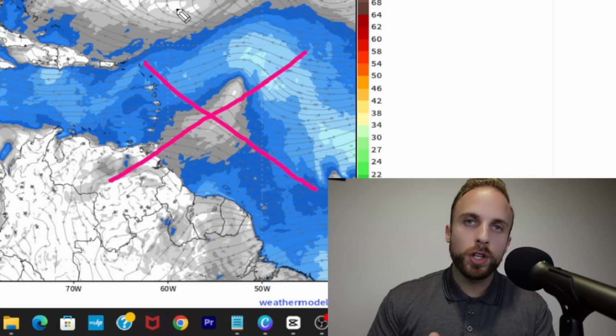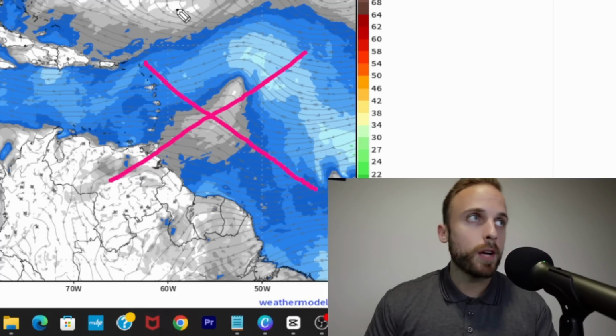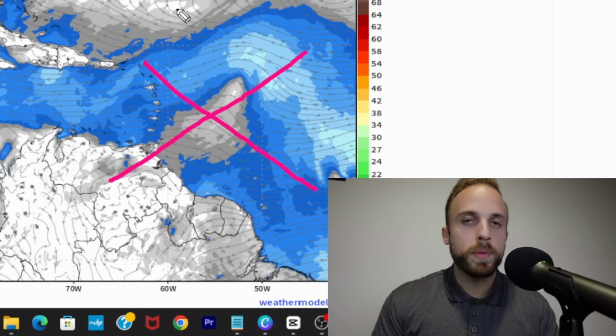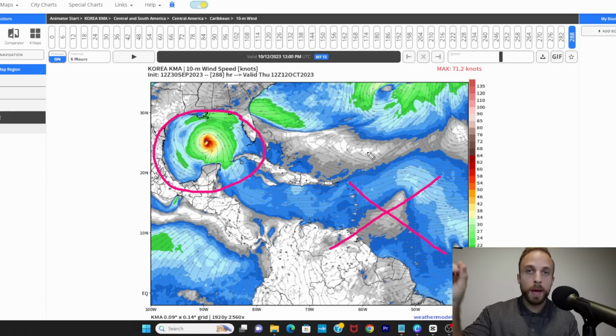I've simply been looking at all of our main model runs, the deterministic ones, not the ensembles. I've been waiting for all of our deterministic models to show us development, general development, not here, not there, not anywhere for that matter. I just want to see if all of our models agree based on atmospheric conditions that there will be development. Now that we have that, we can check that box in terms of our layers of evidence, and now we can start to dig in where we'll see the development.